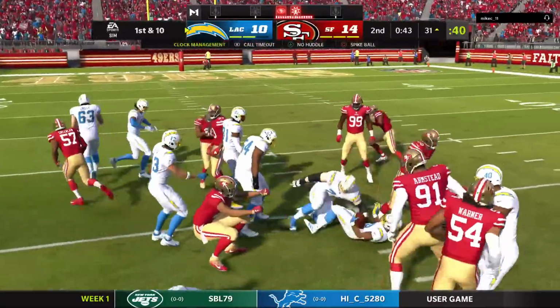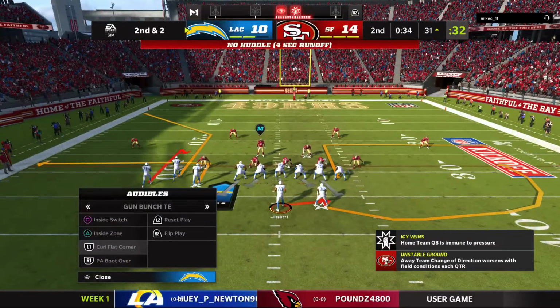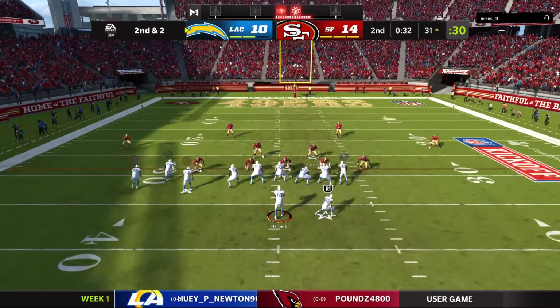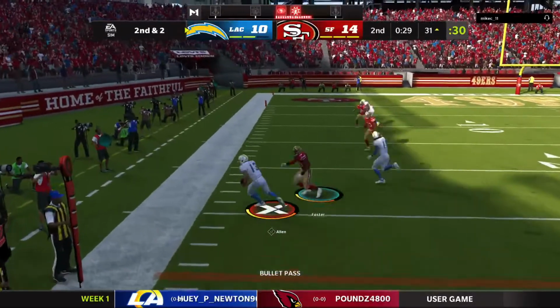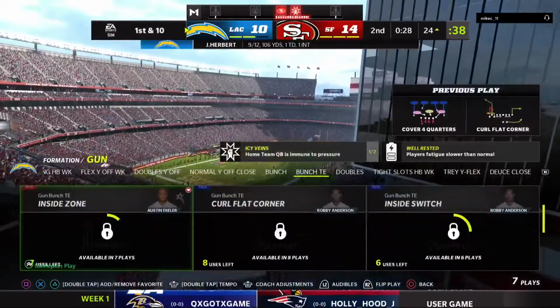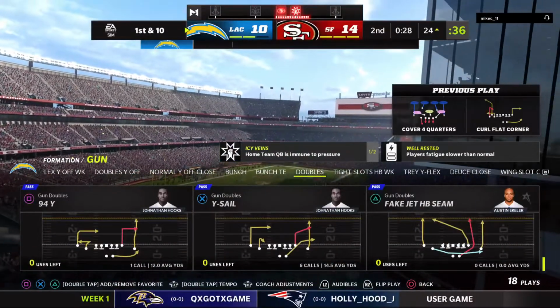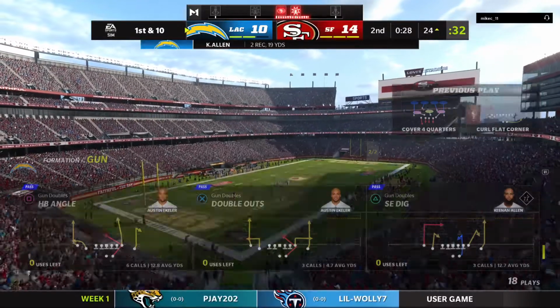And the result here, a pickup of 8. Leaves him with 2 to go on 2nd down. 8 yards the gain on that last run. 2nd and a couple. Throws left side, complete to Keenan Allen. And he'll be out of bounds just inside the 25-yard line. Herbert with a connection to Allen for a Charger first down.